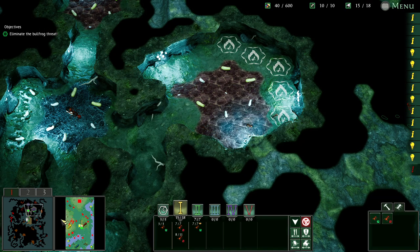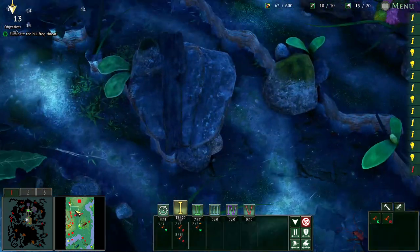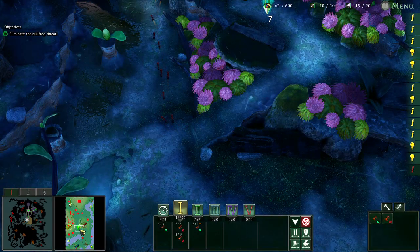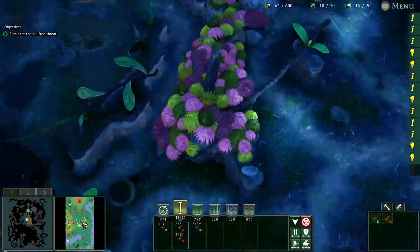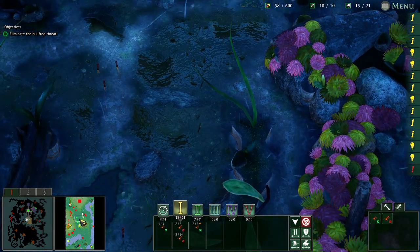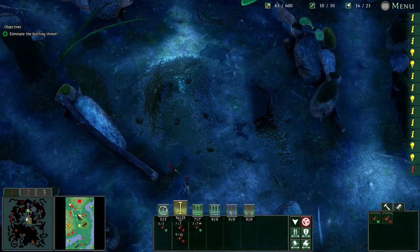Dawn breaks, and the salamanders and toads retire to their damp alcoves to wait out the sun. Only the great bullfrog remains. She sits patiently on her throne, waiting for the next meal to wander by. The battle has begun.